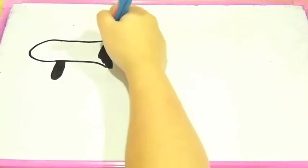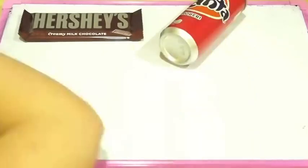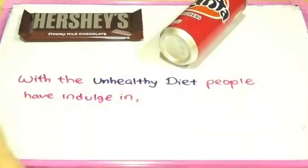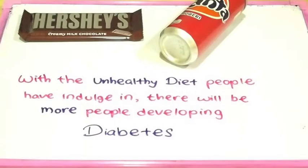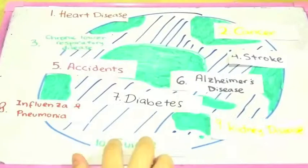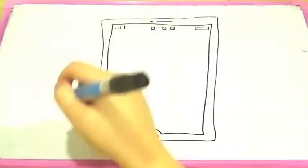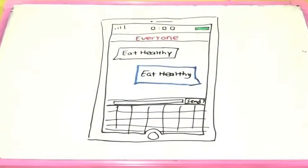We should still spread awareness to people about diabetes. As with the unhealthy diet people have indulged in, there will be more people developing diabetes. Diabetes is the 7th leading cause of death around the world. We can all help by telling one another to watch what they eat.